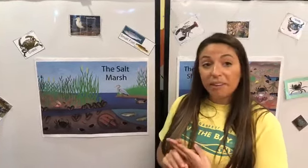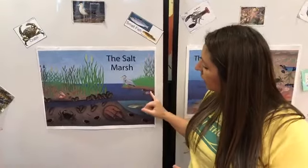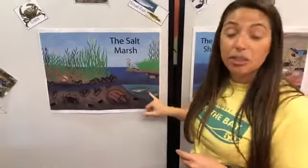So the salt marsh is a great habitat that works hard for the plants and animals, but for us as well. So we know birds like to live here. We can see that some fish will swim by.